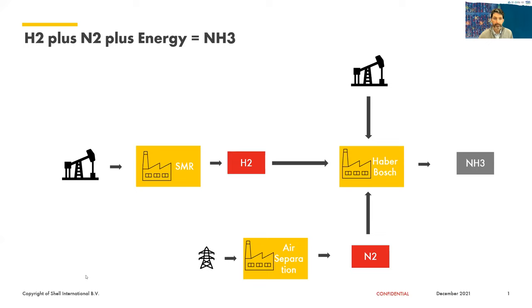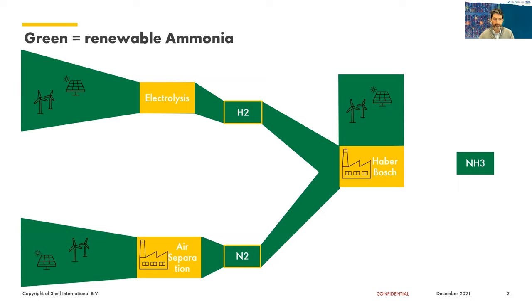So if you go green, green is associated with renewable ammonia. So you have your wind, solar, hydro, your renewable energy, and that is feeding via electrolysis to produce your hydrogen. You can use it in the air separation unit to produce your nitrogen. Your Haber-Bosch process also then is using green energy, and everything is green, and you have a green ammonia.